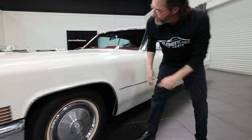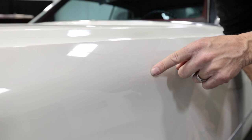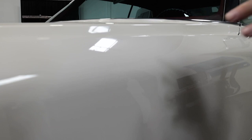This is beautiful. Okay, we have a good piece of touch-up paint right here in this location, so rightfully so. Very tastefully done, and it looks good.